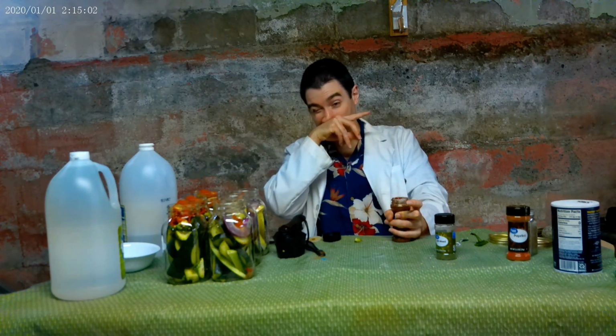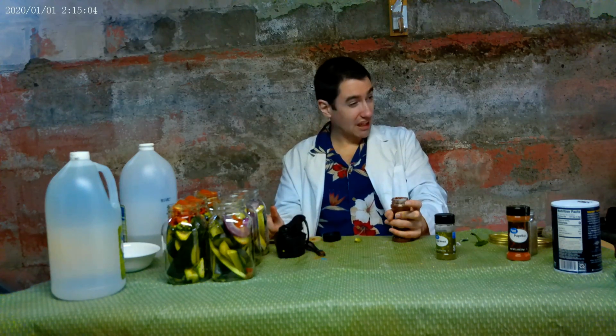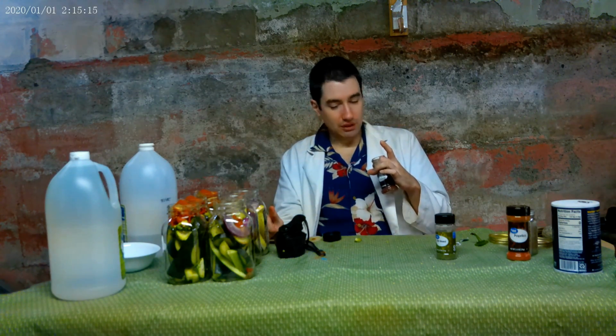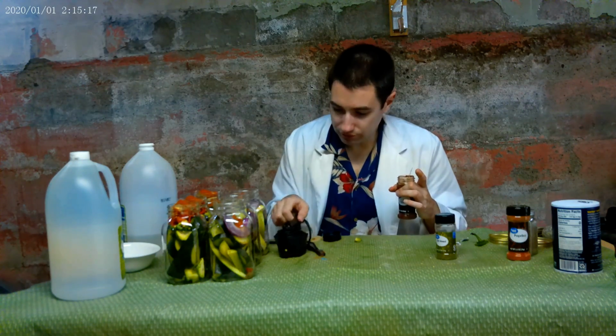Probably shouldn't have snorted it. Okay. My sinus is cleared out, though. I think this is mole chili. I think they put chocolate in here, which they really should say, but that's the secret ingredient that makes it so dark.